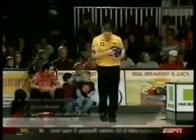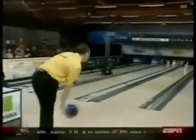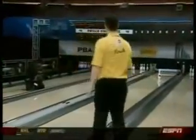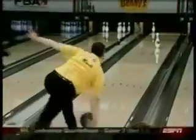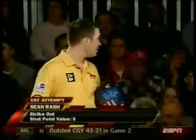It helps to cover this conversion here with a lot of hook, and Sean Rash knows how to hook it. Looking for the 7-pin around an object. Got a pop. Yeah. Oh, yeah. Again, showing you that power, hooking it around that stationary pin. I don't even remember where I stood on the first shot.